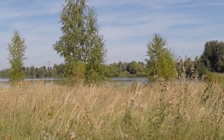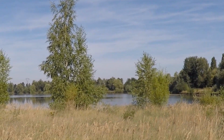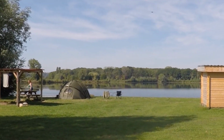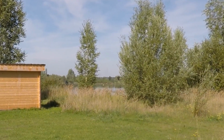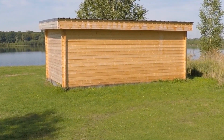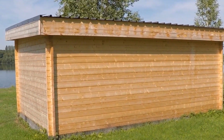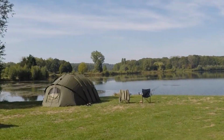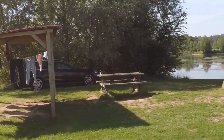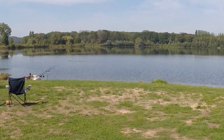Over to my right is swims 2 and 3. Opposite me is swim 8, going down to swim 4. You can see they're building a lodge on swim 1 here. It's not ready yet. I think next year, give or take 100 to 150 euros is what we're hearing for a week's hire on top of the lake swim. Got a nice arbour there and a bench. Like I say, plenty of room for half a dozen bivvies.